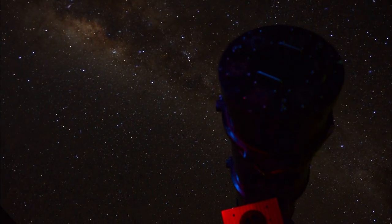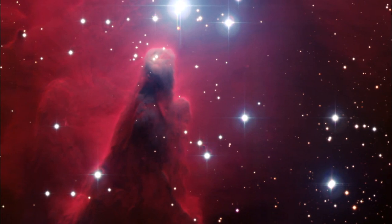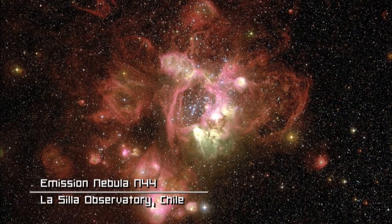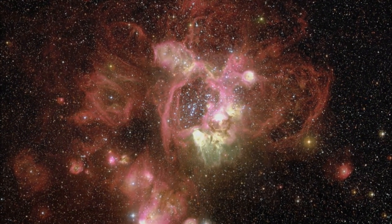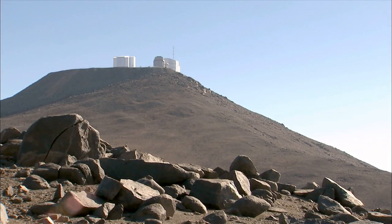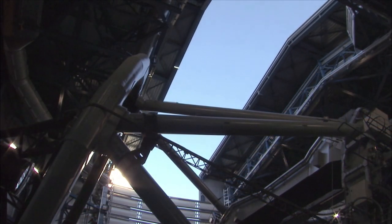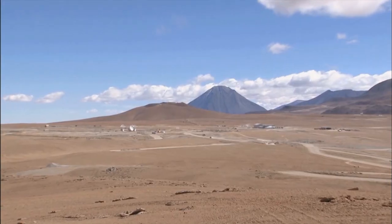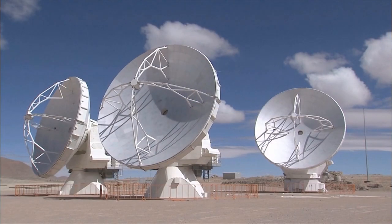By night, the skies over Chile's Atacama Desert offer a dazzling spectacle. Some of the best views of our universe found anywhere in the world. By day, the stars fade away, and the giant telescopes on their mountain perches retreat into their domes, shunning the harsh southern sun. Yet, even in broad daylight, there is still plenty of universe to explore.